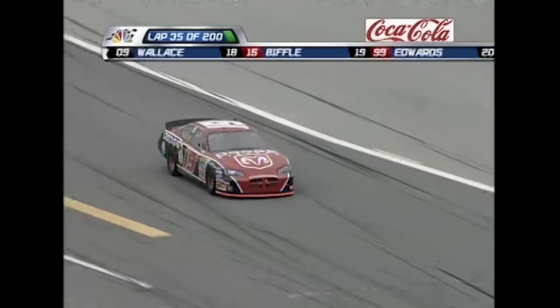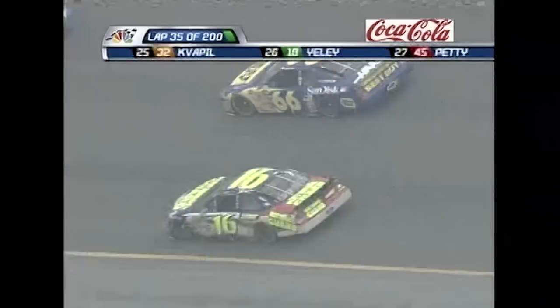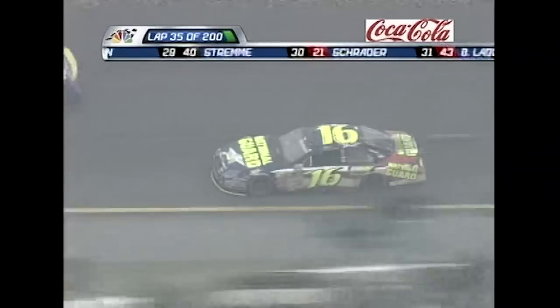Matt? And they're asking Biffle, did he bounce off the wall or off another car? Biffle thinks he does have a tire going down, but he has been bitten by that in the past when he thought he either had a tire going down or a loose wheel and then didn't. He's right now trying to feel it out. I don't think they made contact with the 19. We'll see if we can see what happened with Jeremy Mayfield.